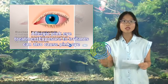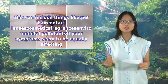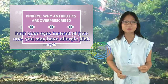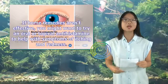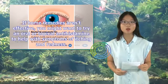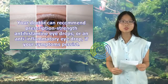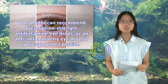Allergic pink eye treatment. Exposure to irritants can also cause pink eye. This can include things like pet hair, contact lenses, cosmetics, fragrance, environmental pollutants. If your symptoms seem to be equally affecting both your eyes instead of just one, you may have allergic pink eye. If home remedies aren't effective, you might want to try an oral or topical antihistamine to help with symptoms of itching and redness. Your doctor can recommend prescription-strength antihistamine eye drops, or an anti-inflammatory eye drop, if your symptoms persist.